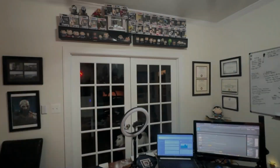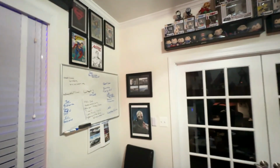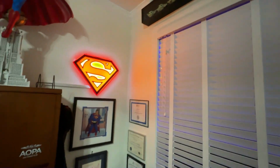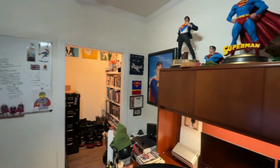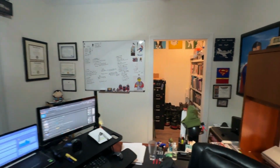So here, let me go take you through a quick tour. I'll start with the quick sweeping tour. Got some Funko Pops, got the artwork hung up, a few more Funko Pops, some Superman prints, the statues, of course, big portrait over there, and I got a few more things on the wall in that little side cubby.